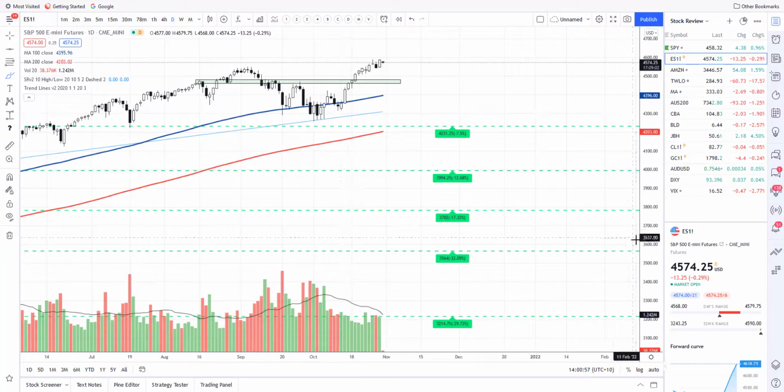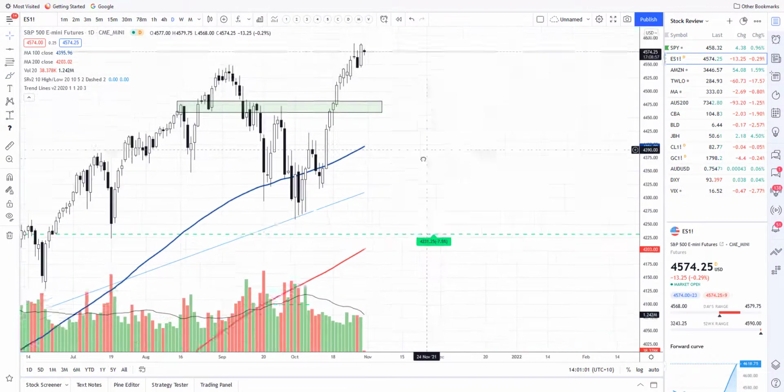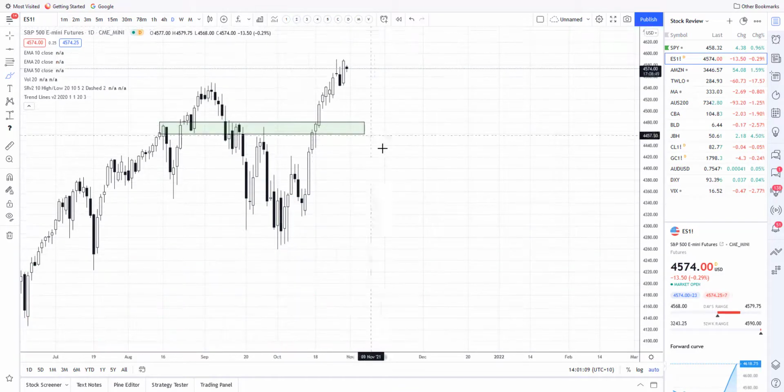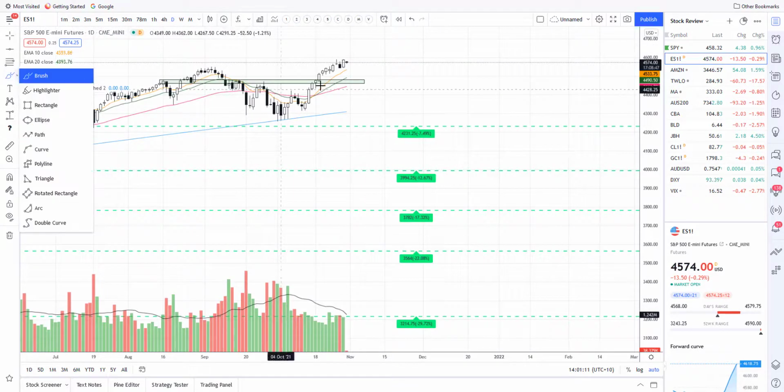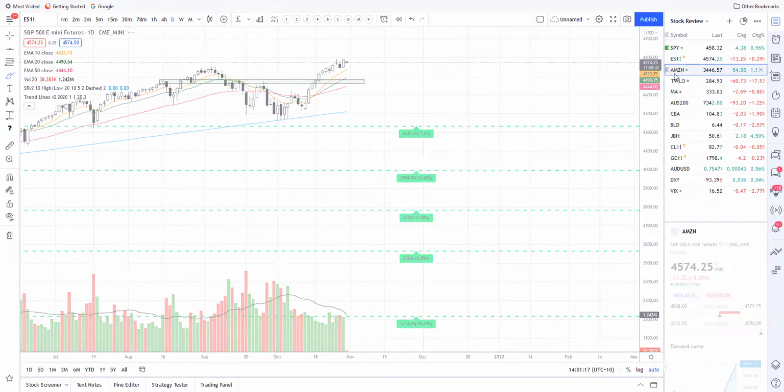The E-minis, you can see here, we are kind of just trading sideways within this range. I do have this green box here just waiting for us to have a nice little pullback into this little zone, and then most likely look to buy the dip. This would coincide with roughly the 50-day EMA, which is this purple pink line that we have here. But let's take a look at Amazon.